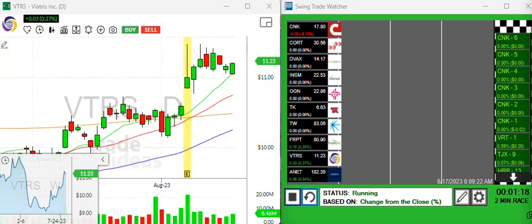VTRS, earnings about a week ago, had about 3 days of up movement, and now you're kind of going sideways, consolidating above these moving averages, bounced off the 10-period moving average. This is one where I don't want to wait for it to get up here and chase it. So if I'm looking to buy this, I'd maybe be looking at that 1140, 1145 level.